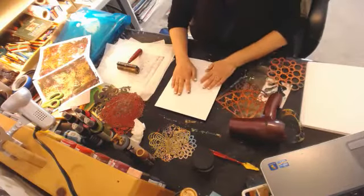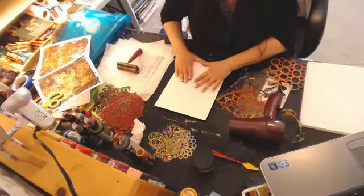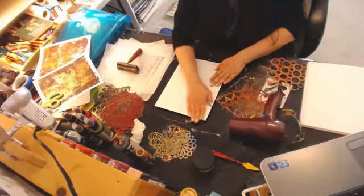I always like how Carrie has black with those colors in it, and she has a secret layering process. I'm telling you, it's a secret. It's a secret layering process.